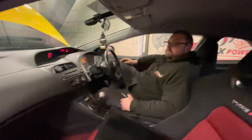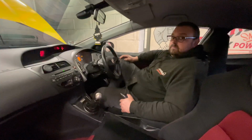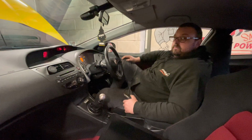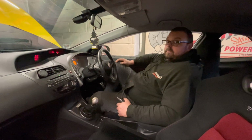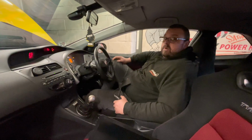Anyway, this is an FN2 Civic Type R in for an Ecutek map. It's just run on the dyno and made about 211 brake horsepower in its current form. So do some work, Rich. We will. Let's make some power. We've got a few to do today. Make this young man happy. We'll sort it.